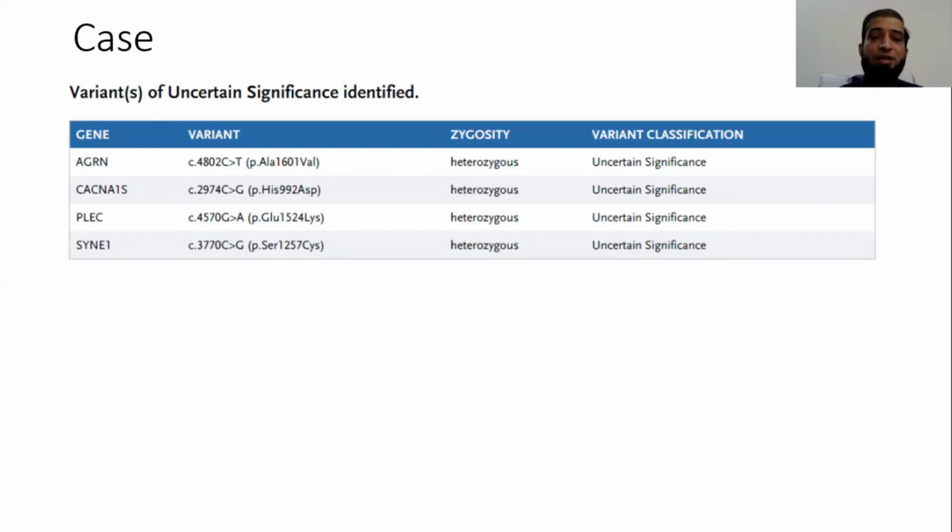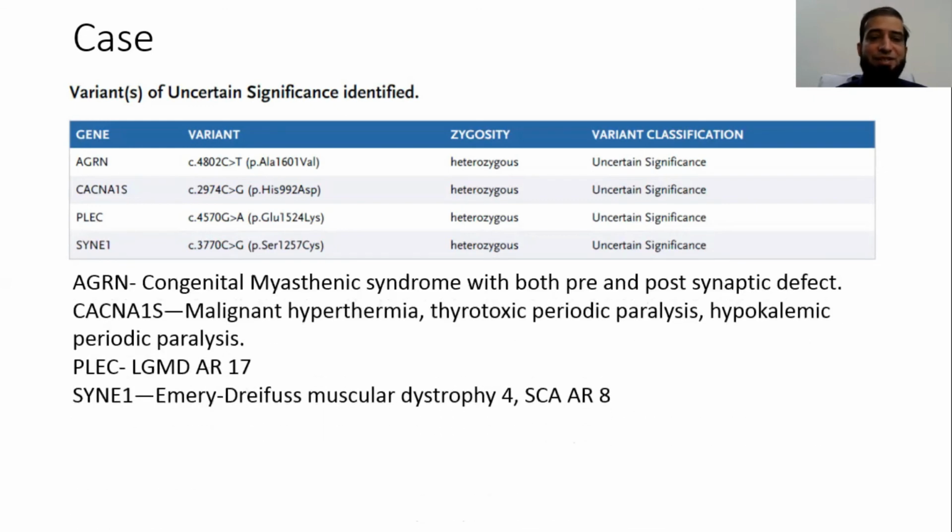So these are where you have to correlate again the genotype and the phenotype and look at the whole data to kind of see, does it really make sense, and what particular mutation makes sense in the particular case that you are looking at. So my patient, despite the fact she had mild weakness in the lower extremity, which was mainly proximal, had an AGRN mutation, which is seen in congenital myasthenic syndrome. So this patient didn't have evidence of pre and post-synaptic neuromuscular junction defect on rep stim.